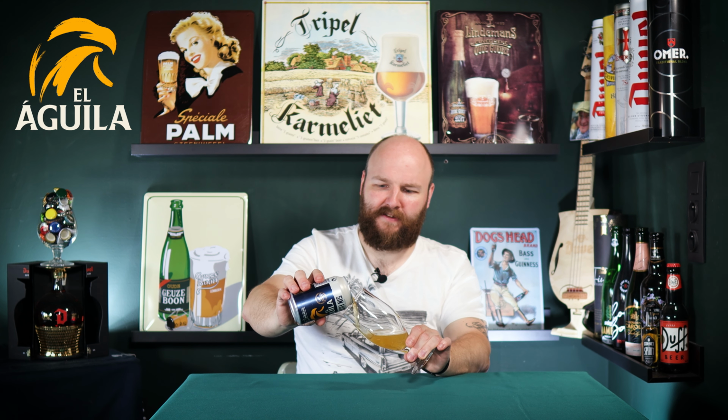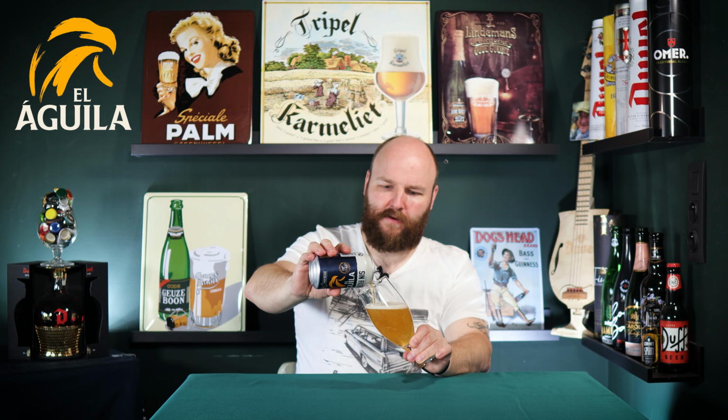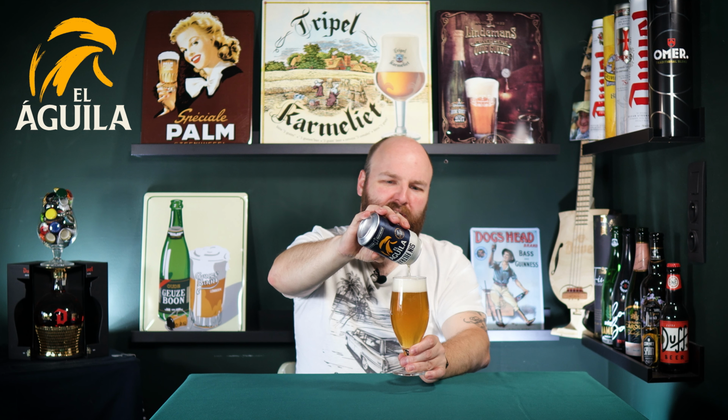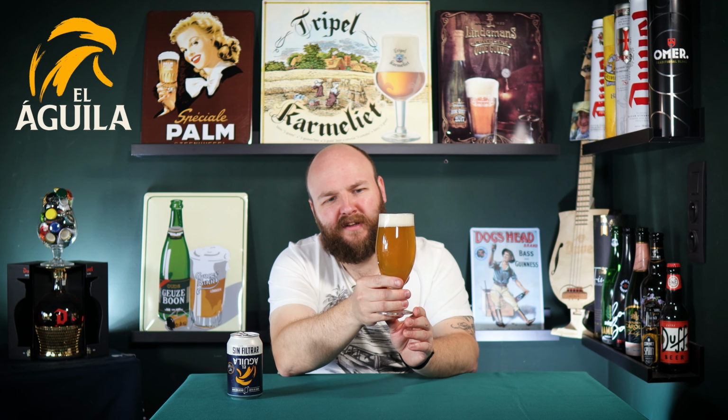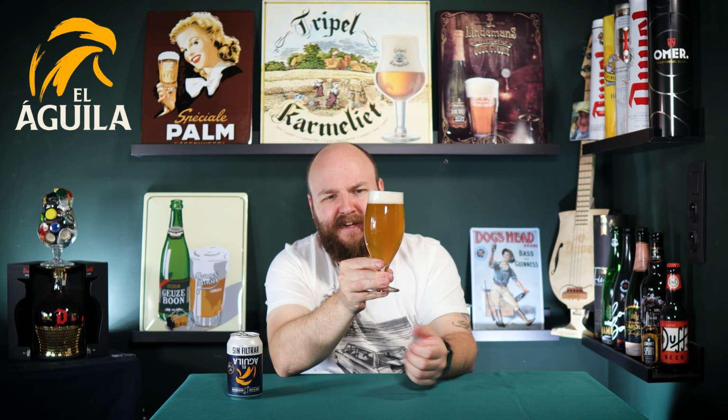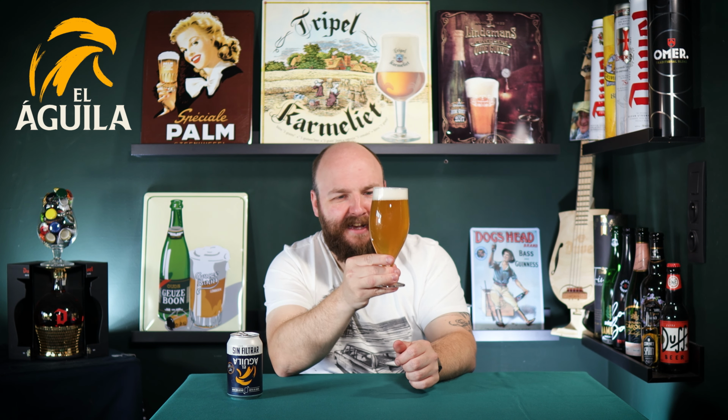So let's do it right the first time. What I immediately notice is that this color is quite a bit paler than I expected, because I did read about the caramelized malts, so I expected it a bit more orangey, let's say. It is rather hazy as expected, of course, and I actually like this degree of haziness.